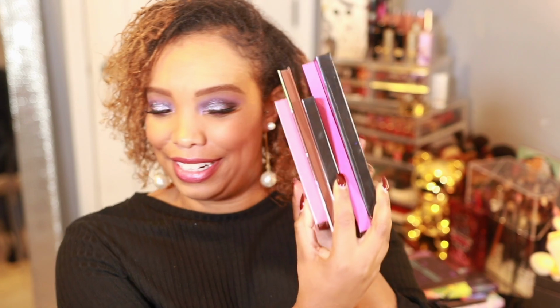All right, so for the next offender, this is a good size offender. We have Alien Cosmetics. So first up, we have the Strawberry Shortcake.